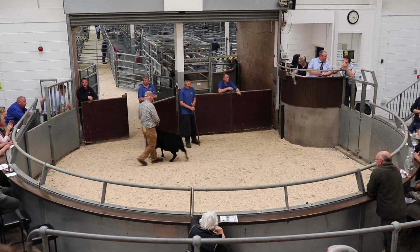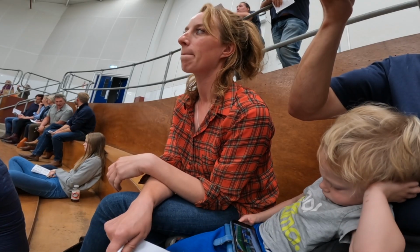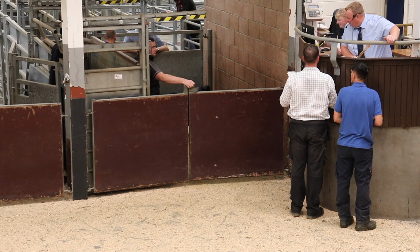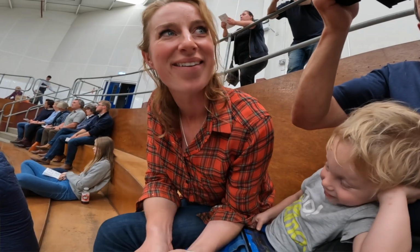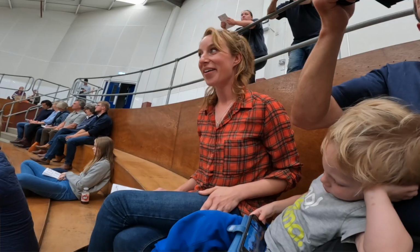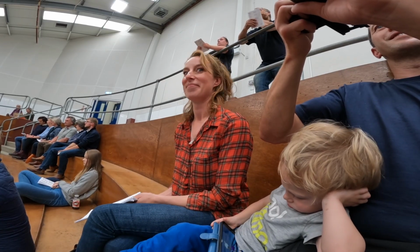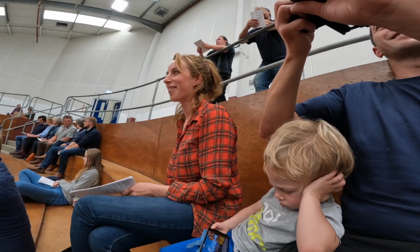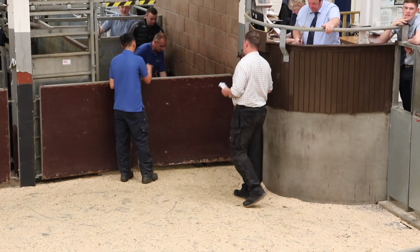I don't see any four-horns in there. How many have you got? My tup's not even there. Is he not? No. Why is it? That's another four-horn. They've lost him. They must have lost him because I'm with them. Have you stolen him? You snuck him out the back there. They've got mixed up.